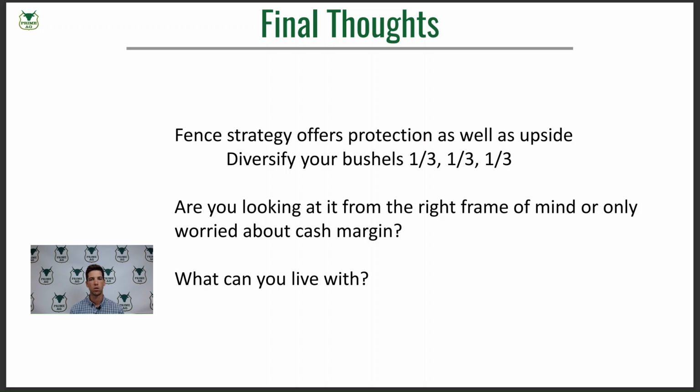Keep in mind, you don't need to do this on all your bushels. We always talk about thirds. You could do quarters, whatever you're comfortable with. Make sure you're looking at this from the right frame of mind. Typically, the biggest pushback we get on this is the cash margin. But again, you really have to ask yourself, if you're giving up a sale today, like we said at 436, with the potential for 460 and you have to pay some margin on that, is it really a bad thing? That's going to differ for each individual. As always, you have to ask yourself, what can you live with? What are you comfortable with? What's your risk tolerance? And of course, what is your knowledge base on these positions?